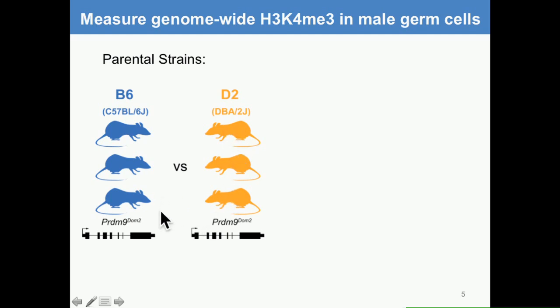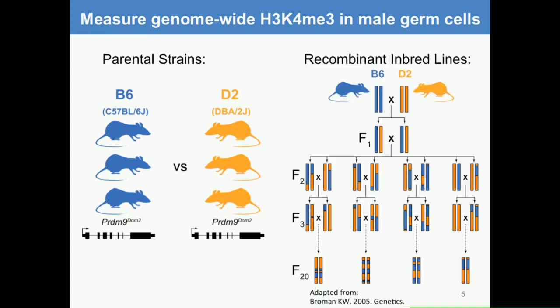One of the advantages of choosing these strains is that they have the same allele of PRDM9. I haven't talked much about PRDM9 here, but in previous Genome Society meetings, I've talked about PRDM9, and it's highly variable. There is a large number of alleles within the mouse strains, and it determines where meiotic recombination occurs, and it's also a methyltransferase. So these two strains of mice happen to have the same allele of PRDM9, so we're going to fix this particular epigenetic enzyme.